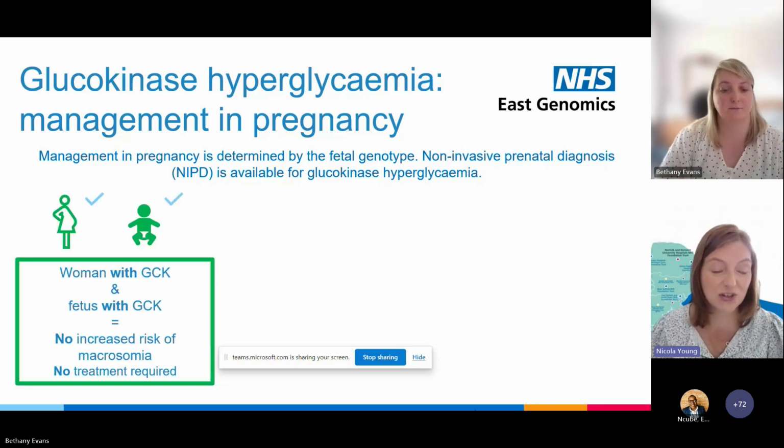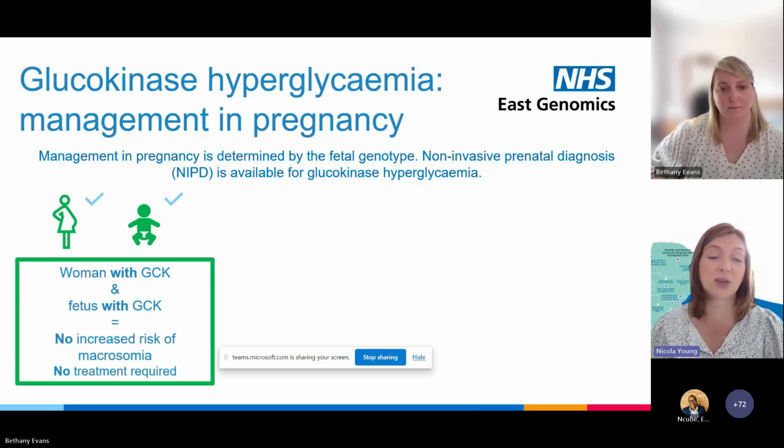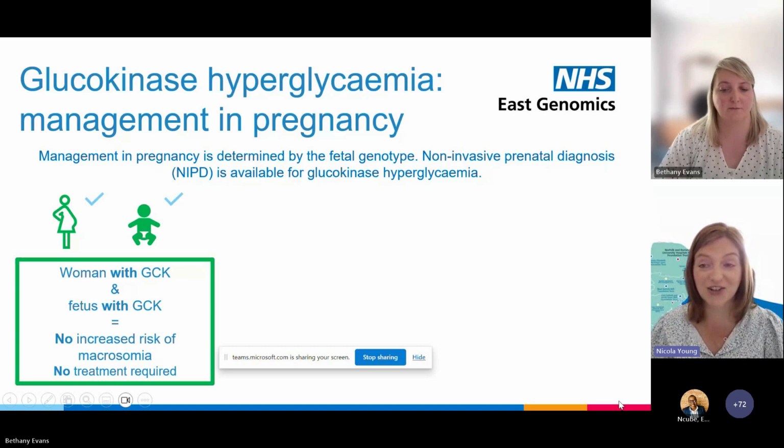So you could have the scenario where the woman has been identified as having that gene change and she accepts NIPD testing, and her fetus is also diagnosed as having the same gene change. The baby is then at no increased risk of macrosomia and no treatment is required because, as Beth and I were discussing earlier, she doesn't actually have diabetes.